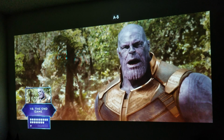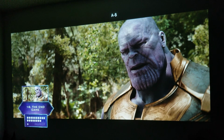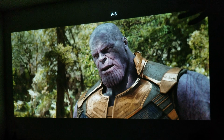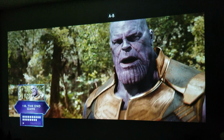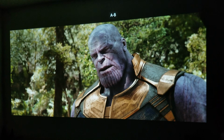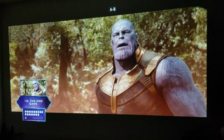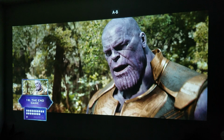As you can see, Thanos here just looks magnificent on his big giant screen. And if you want to relive that same cinema experience that you had in April when you saw this movie the first time, obviously a projector with a bigger screen and this 4K copy of the movie will get the job done. But let's talk about the picture settings that I use for a projector.